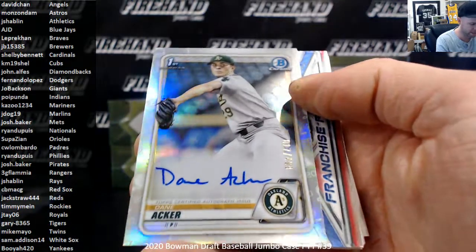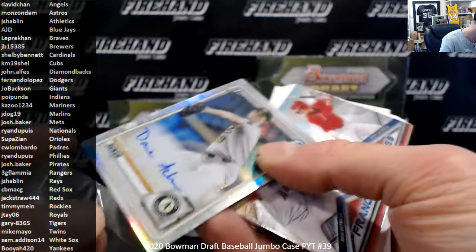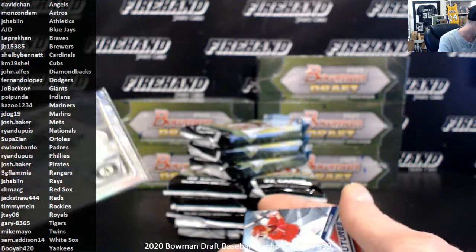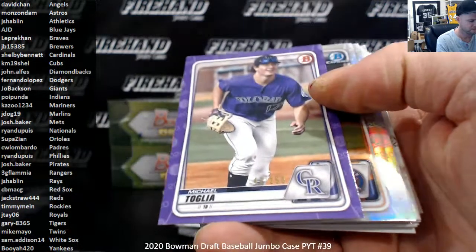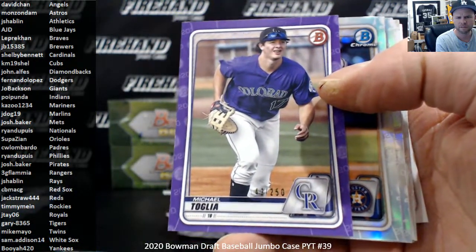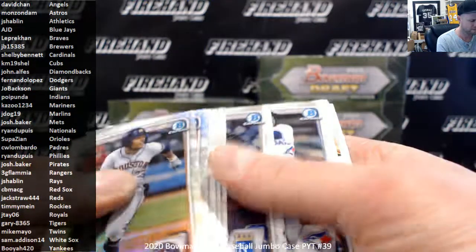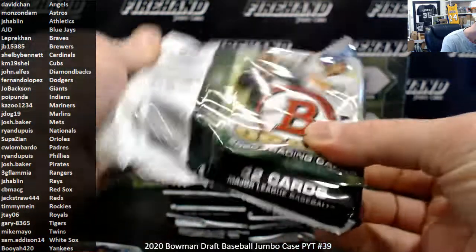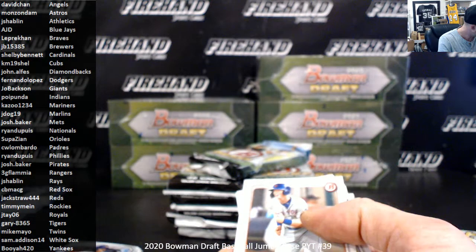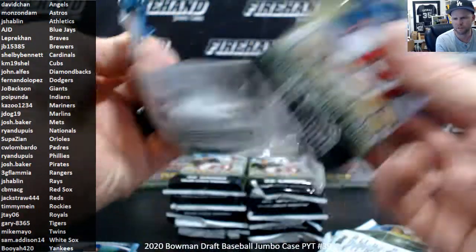Refractor auto for the Athletics, Dane Acker, to $4.99. Jay Shablin. Purple paper to $2.50, Michael Toglia, the Rockies. Timmy Mine. Sky Blue, Elliot Ramos, Giants. $6 on this one.